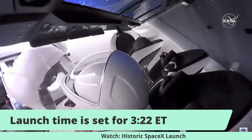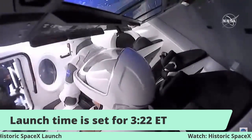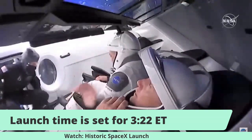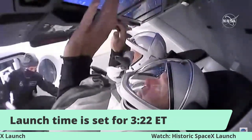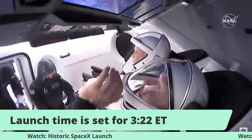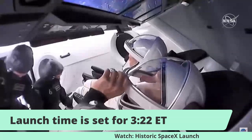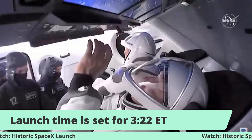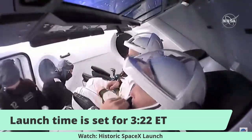And as they climb into Dragon, they will buckle themselves in and attach their umbilicals to their suits. And as you can see, the suit techs are there to help them get buckled and settled into those seats. As we mentioned earlier in the broadcast, the suit's primary function is to protect the crew in the event of a cabin depressurization. So the suits help keep them cool, as well as deliver nitrox in case there is a suit depressurization.